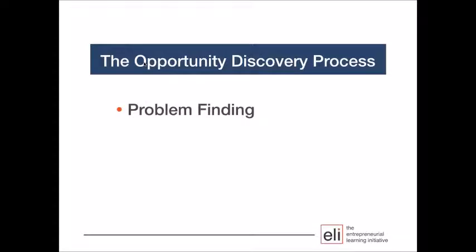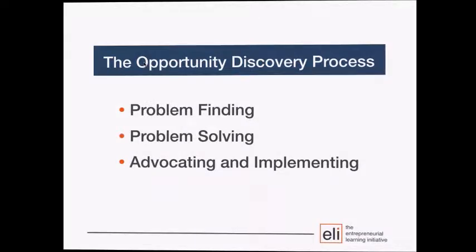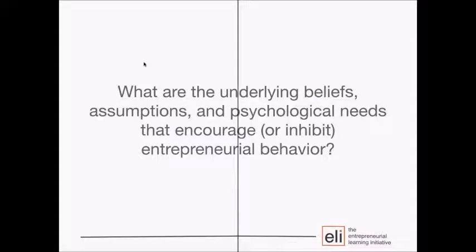So we're drawing from the best practices in design thinking here to teach people problem finding skills, which is very, very important: how to understand, how to tease out not only the functional dimensions of problems, but the social and emotional dimensions, how to design and conduct micro experiments, and how to advocate for and push ideas out into an organization. If we look at the history of innovation, most people reject good ideas in the beginning. And so it takes some agility and some communication skills and some resilience to be able to bring proven ideas to life. Good ideas do not sell themselves. So what are the underlying beliefs and assumptions and the psychological needs that drive or inhibit entrepreneurial behavior?